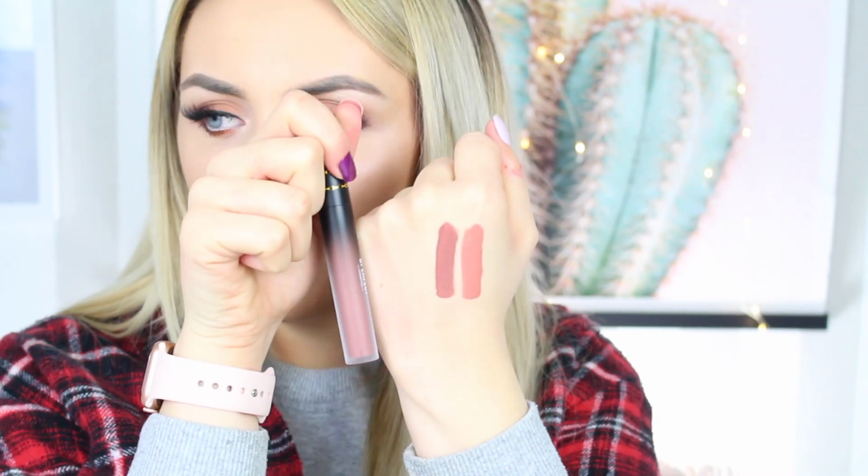The next one I've got here is All the Sass. They do have the names on the back, and this one is more of a brown toned, sort of purple undertoned brown. This is nice because it's quite vampy, actually.